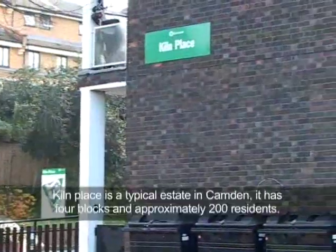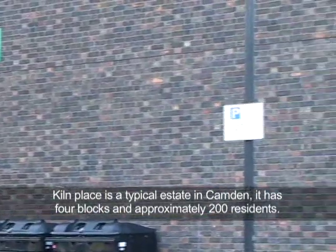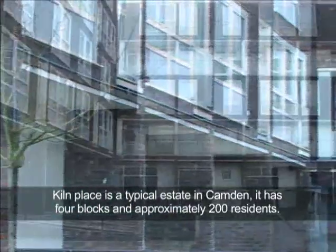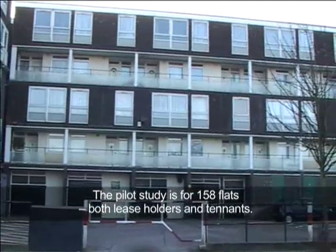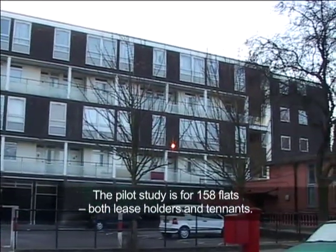Kiln Place is a typical estate in Camden. It has 4 blocks and approximately 200 residents on the estate. The pilot study is for 158 flats, both leaseholders and tenants.